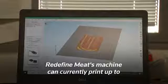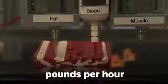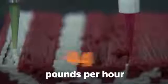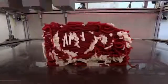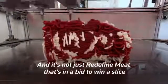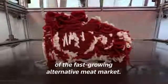Redefine Meat's machine can currently print up to 13 pounds of meat an hour. That will go up to 44 pounds next year and eventually hundreds, at a cheaper cost than real meat. And it's not just Redefine Meat that's in a bid to win a slice of the fast-growing alternative meat market.